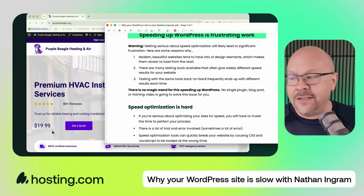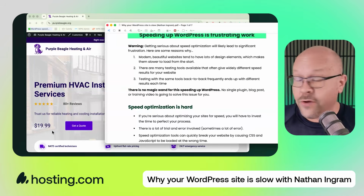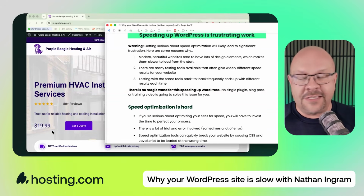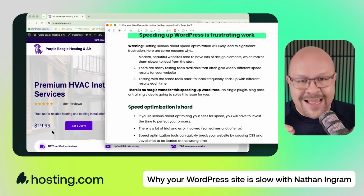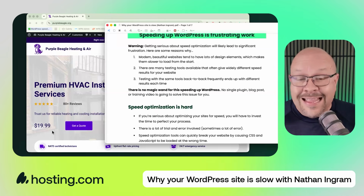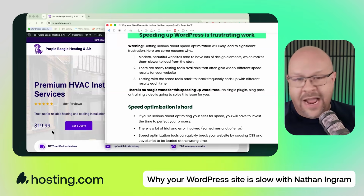There's no magic button. There's no easy button. There's no single plugin, no one blog post you can read or live stream you can watch that's going to 100% solve this issue for you immediately every time. It just doesn't work that way. Speed is very particular to the site that you're working on and its hosting environment and what's going on with it. And so what we're going to try to do today is give you some parameters to think around.